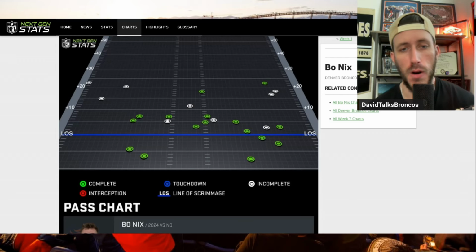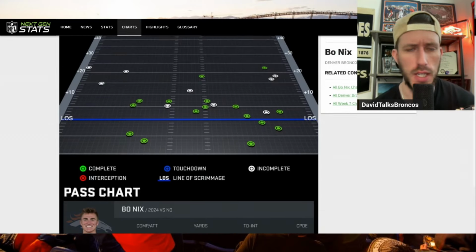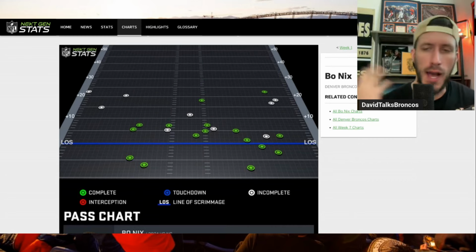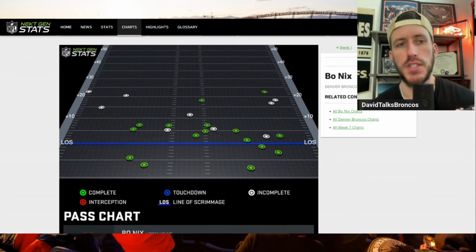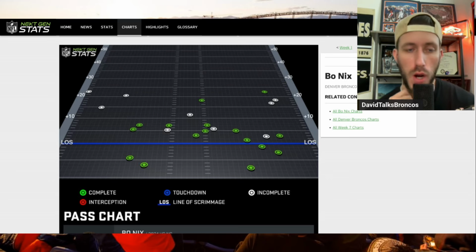Again, not turning the ball over, not throwing interceptions, and keeping the chains moving. We also really had our run game going in this game, and when that's going, of course, you should absolutely lean on it. So again, probably the biggest thing that I've noticed throughout Bo's first half of his rookie season has been the decision making continuing to grow.